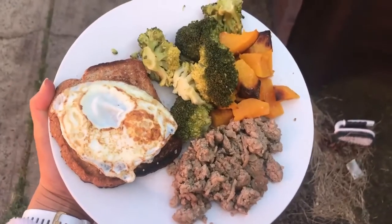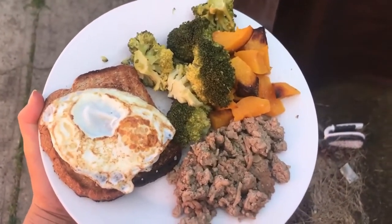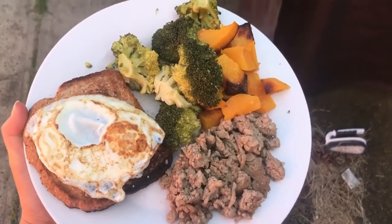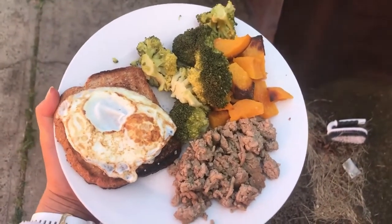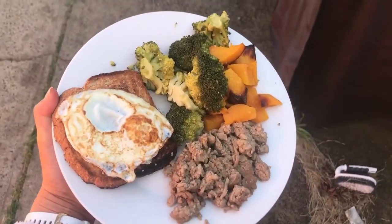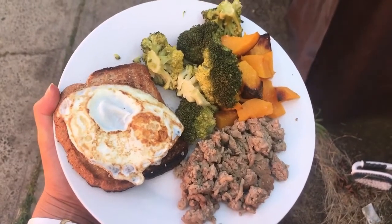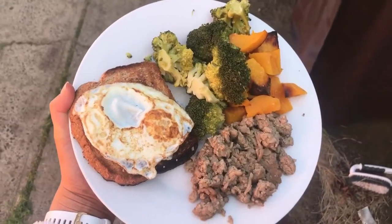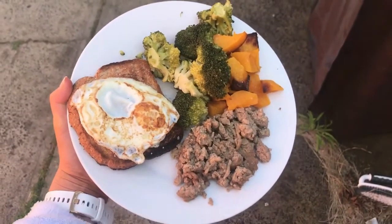So I'm just having my post-workout meal now. So my breakfast, first meal of the day. I've got a piece of wholemeal bread, a fried egg, and some steamed broccoli, some roast pumpkin, and some turkey mince, which I had pre-made yesterday. Really good option for post-workout because there's lots of protein to help rebuild the muscles that I really worked hard during that leg workout today, and also lots of carbs to give me back some energy.